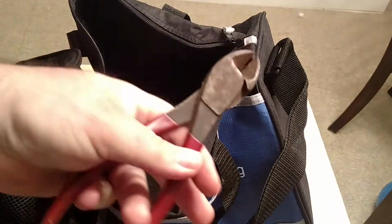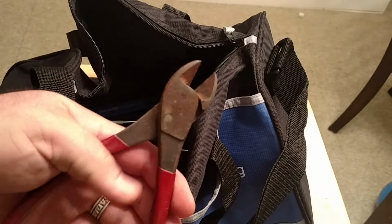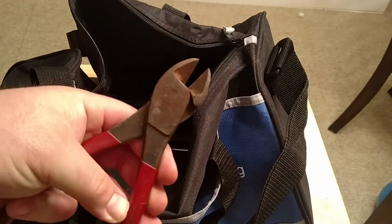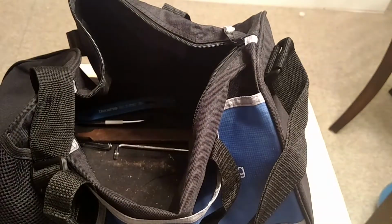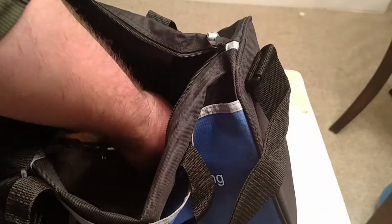If that doesn't fit your fancy, just get yourself a nice old pair of cutters. Tell you what, guys, the old ones, 99% of the time, are usually the best. Spray them down with a little WD-40, and 9 times out of 10 they are good as new.